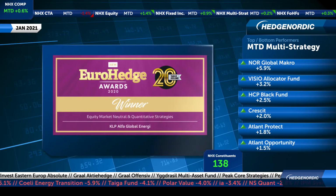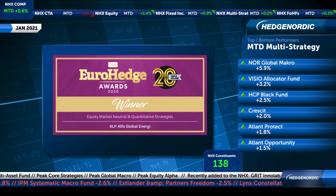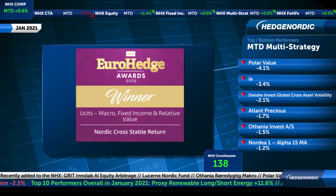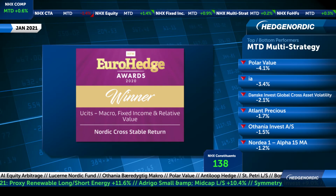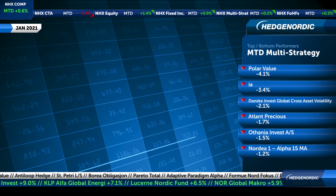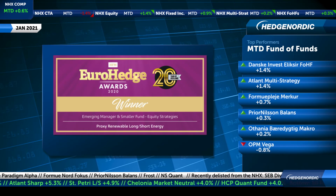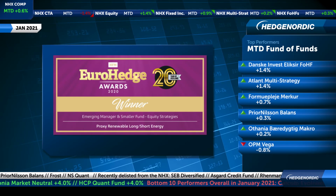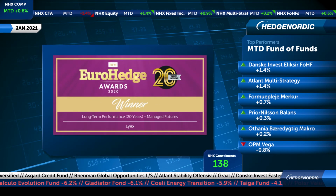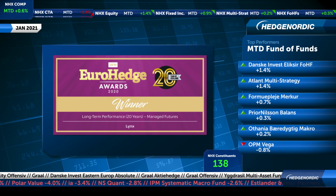KLP Alfa Global Energi received the honours in the equity market neutral and quantitative strategies space. And Nordic Cross Stable Return received the distinction in the UCITS, macro, fixed income and relative value category. Proxy Renewable Long Short Energy won the Emerging Manager and Smaller Fund Equity Strategies category, and finally, in their anniversary year, Lynx was named the winner in the Long-Term Performance Managed Futures Award category.